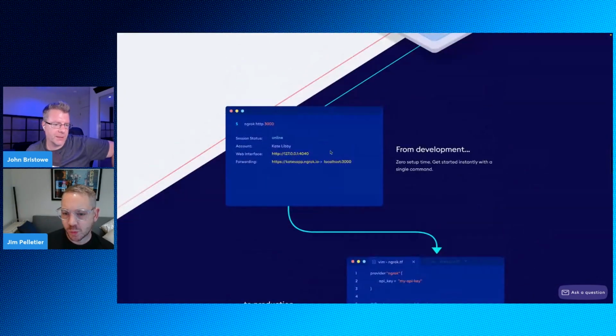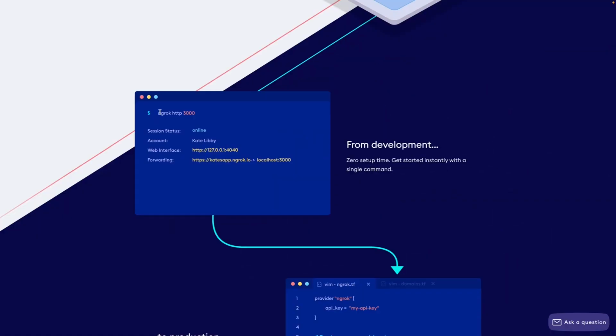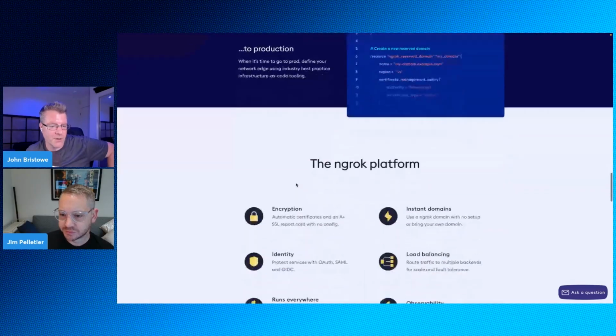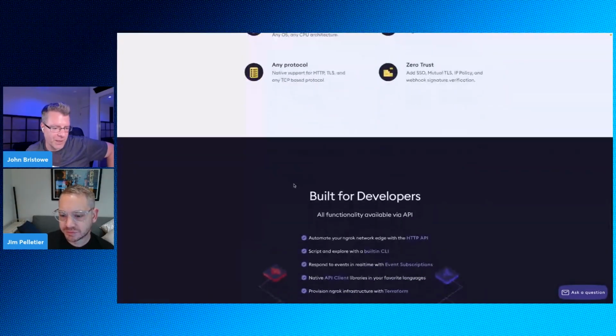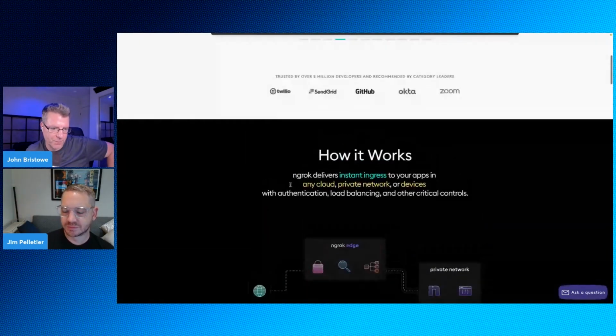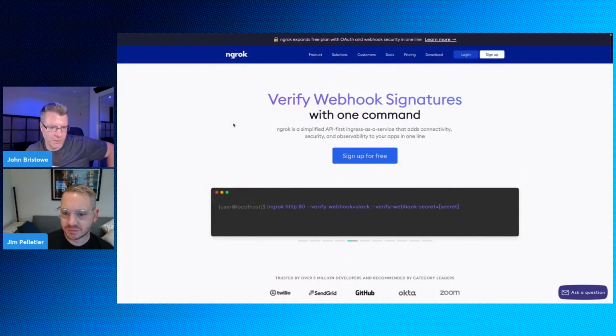So this is the way they start. They say take it from development. This is the typical scenario that people think of. You fire up ngrok, you want to expose your local directory via port 3000, and then you can configure it. They also have a Terraform provider. That was cool. I didn't realize they had a Terraform provider as well. So they have evolved the platform in a huge way, and now it is at a point where it is getting really, really awesome.